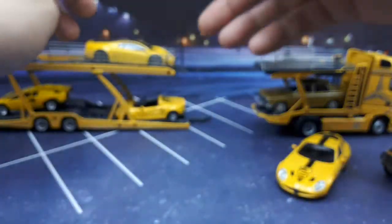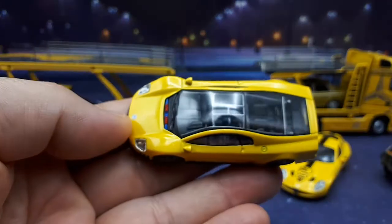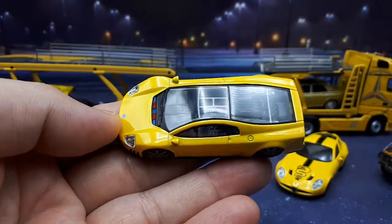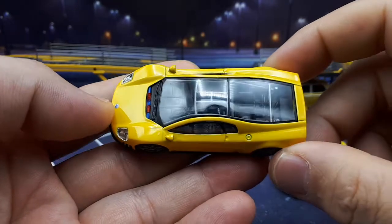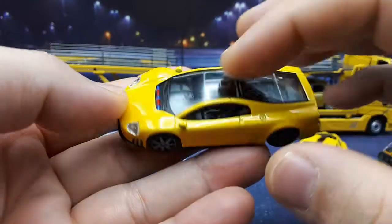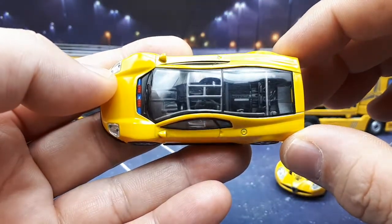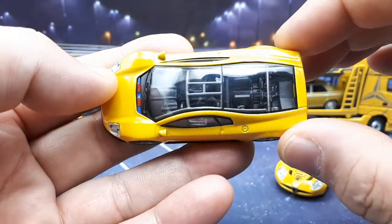Okay. Another Kyosho. This thing is a Volkswagen Nardo. It's a concept car that happened to run, and it set world speed records in its time. But you can see here, I don't see many diecasts that look like that. I mean, the entire roof section is transparent.